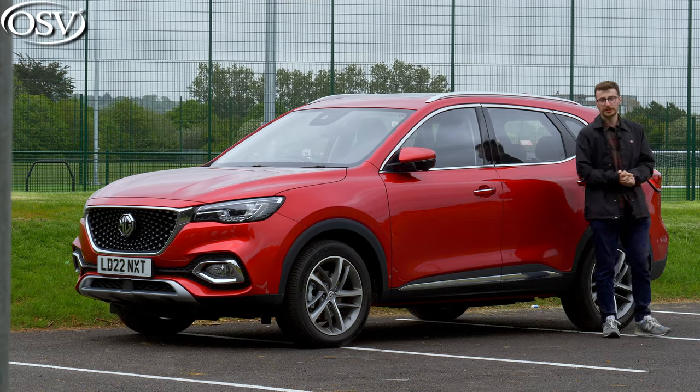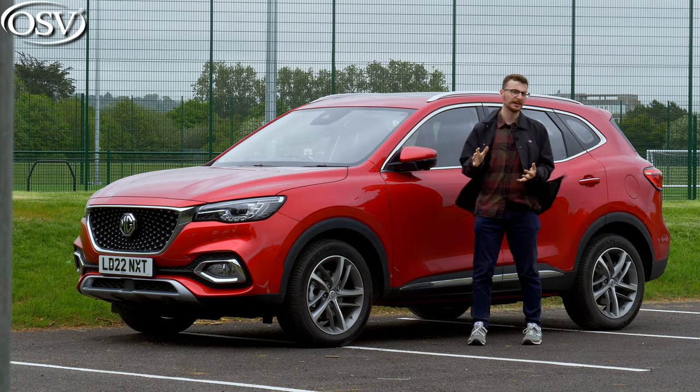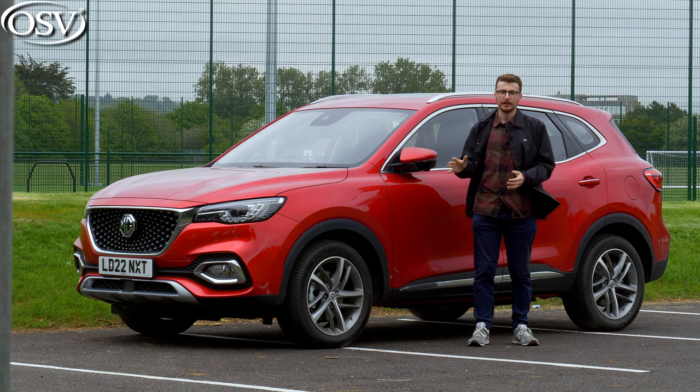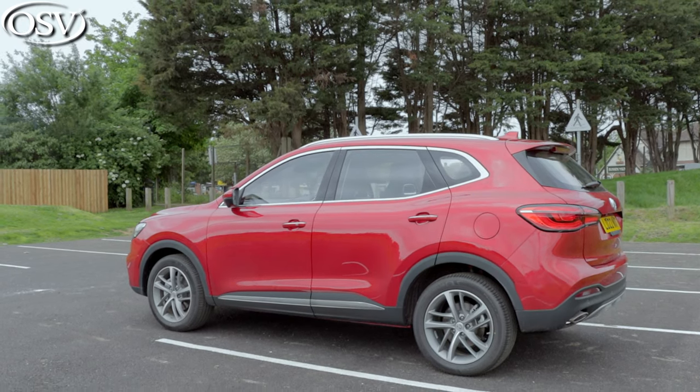It's not all sunshine and rainbows. Unfortunately, some motorists will find the drive on offer here too average and perhaps even too boring. It's not as dynamic as the Ford Kuga. The exterior appearance is a bit uninspiring. I wasn't a fan of the infotainment setup.